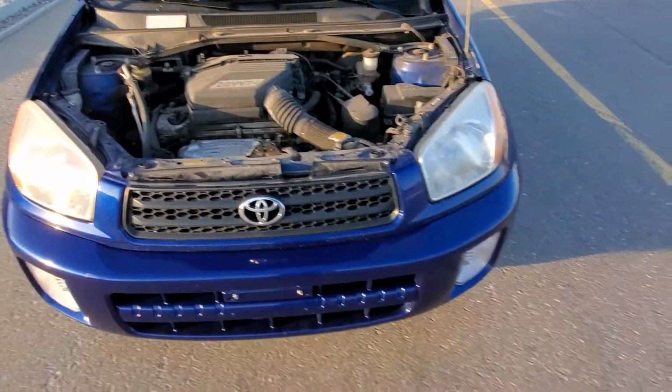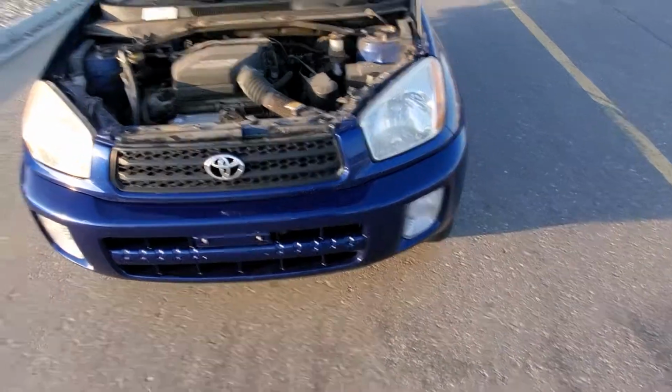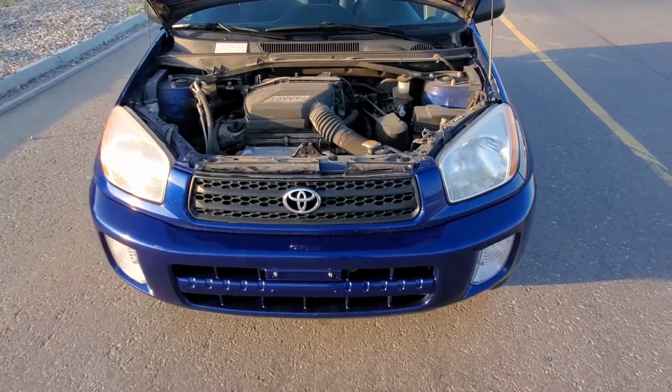Also, I did want to mention these lights here in the bumper. They look like fog lights, but my understanding is they're actually the turn signals, so something to keep in mind.